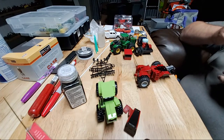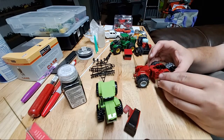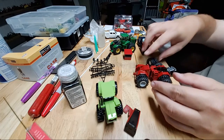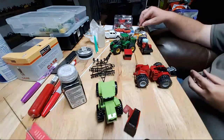Getting 2 of the 8RX. Yeah, I've got a case of those ordered. Of those Prestige 8RXs that are coming. Actually, I might have 2 cases ordered now that I think about it. Anyway.